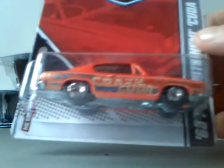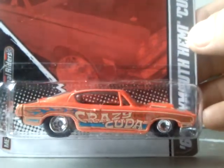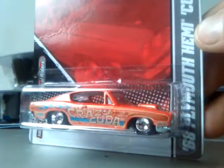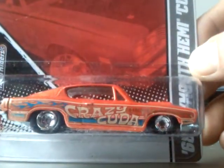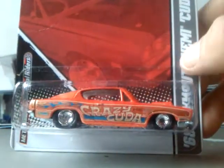Next up, some garage cars that I purchased. These sort of cars are the first ever cars that I found in Poundland. Not these particular ones, but this is what got me into Hot Wheels collecting. Is the 68 Plymouth Hemi Cuda, or the Crazy Cuda. Some big old meats on there, metal on metal. We all know real riders, it says just there. Awesome.